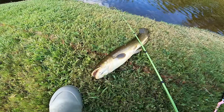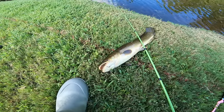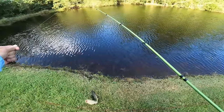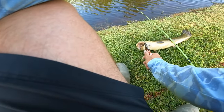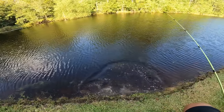We've caught three of these mudfish so far, and I don't know if you guys see, but the circle hook is right below their mouth. I think what's been happening, oh my gosh, is they've been getting in that tough part of their mouth, and we just haven't been able to keep them hooked. But that's our third mudfish. There we go. That one's a little bigger.